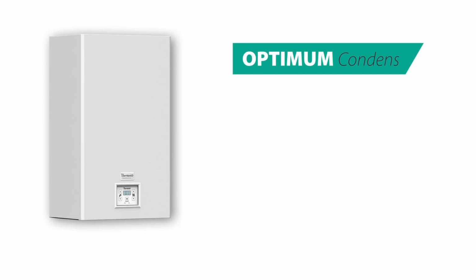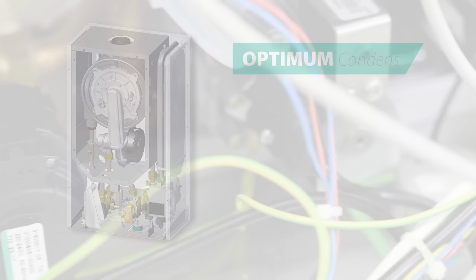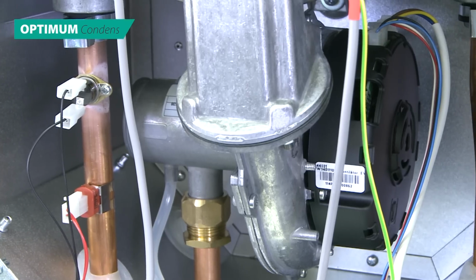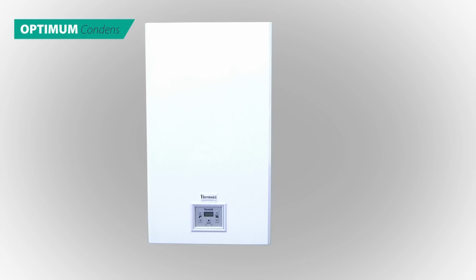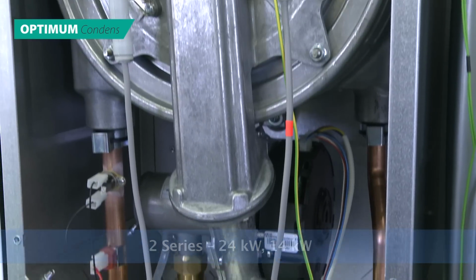the OPTIMUM Condens series. Gas condensing boilers from the OPTIMUM Condens series are gas or propane-fired boilers. Thermona produces two different output series, 24 kilowatts and now also 14 kilowatts.